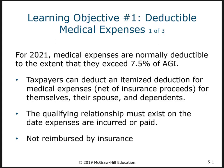So the question that always gets asked is, is something deductible? Well, if it's an itemized deduction, technically, yes, it is deductible, but it's not going to provide any benefit to the taxpayer unless the total of their itemized deductions is more than their standard deduction. And with the increase in 2018 of the standard deduction, and the fact that it's significant, means you have to have a lot of itemized deductions.